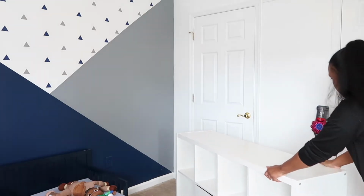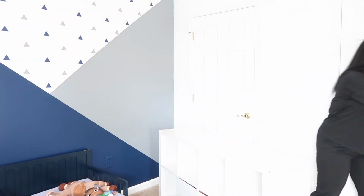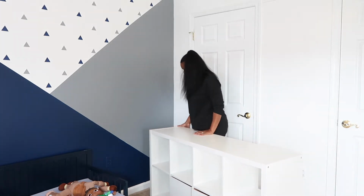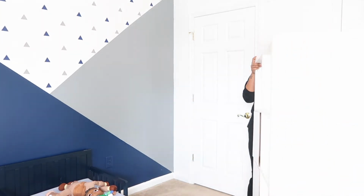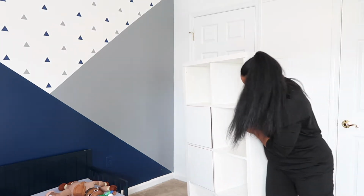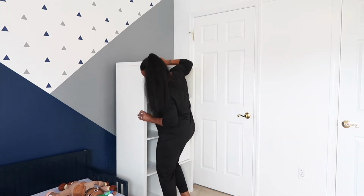Okay, so this was our DIY changing table, and I had to take it out of Kennedy's room just because they had a lot of furniture in there, and I decided to use it in here. But before all you mom police come for me, stay tuned and watch to the end to see how I secured this to the wall, because we don't want any accidents happening.